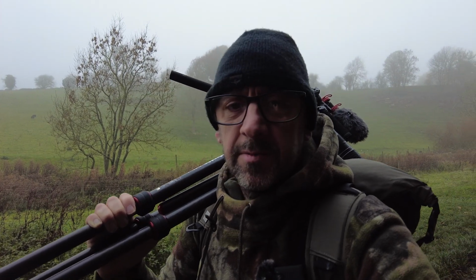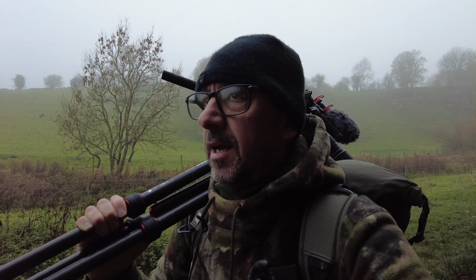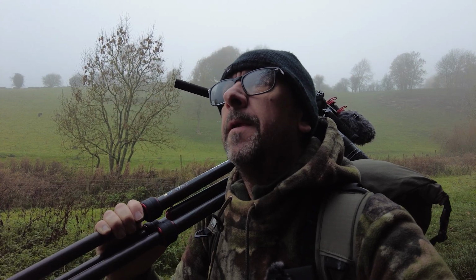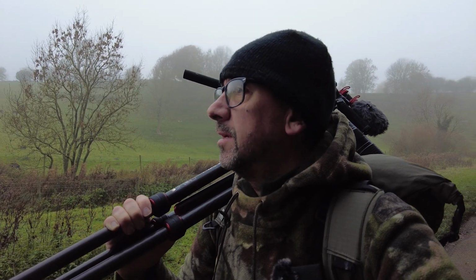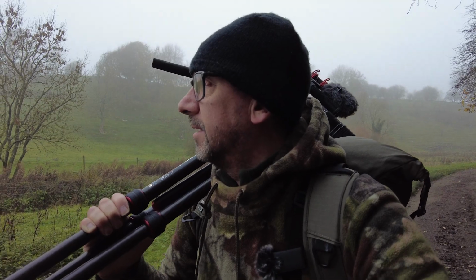So yeah, I'm hoping to get some nice pictures and footage of dipper and the kingfisher that comes to the River Bradford every autumn and winter. I've got some little passerines in the top of the trees here. Blue tits, great tits. What's that landing in that bush there?